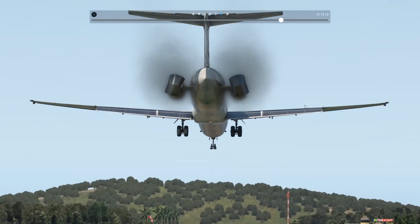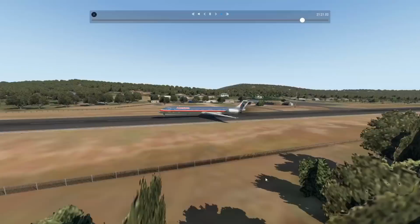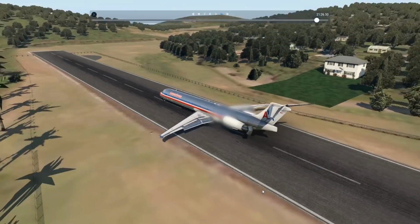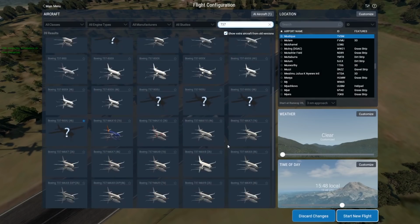I mean, on paper, it was again not a very safe landing, was it? Oh, but it was definitely a survivable one, I hope, I guess. For some reason, the spoilers didn't come out, which I'm not really appreciating, but anyway, this was a good enough landing, right? Okay, let's actually move on to the Boss 737 Max.